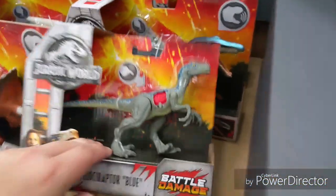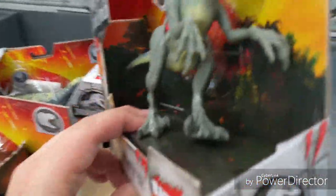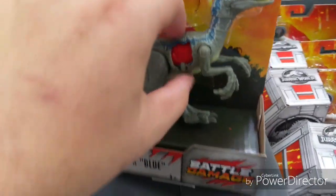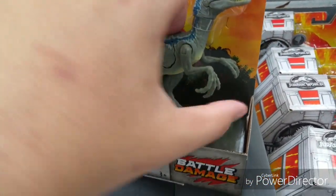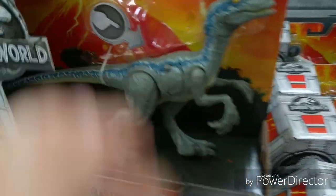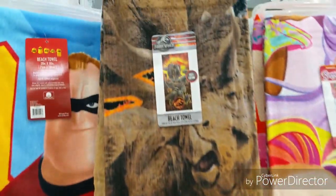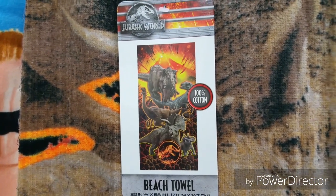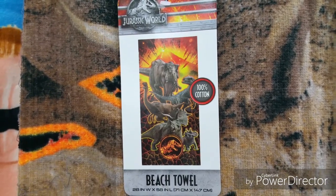I also really like the blue figure. I like the blue figure a lot too, though. Just because it's nice, it's way better than the one Hasbro made. This is actually better than the box version to me, because it's fully posable. It's all directions, a little opening mouth. Very nice. The sweet towel. $9. Yeah, cool, it's got the Trigon, Baby Trigon, Blue Rexy, and a Gallimimus.